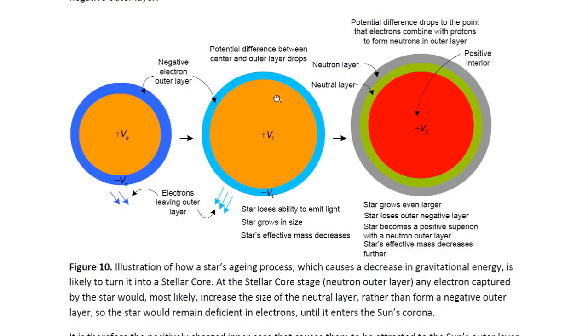So as the years pass, the star will lose the ability to generate as much gravitational energy in the core, so the electric potential between the core and the outer negative layer decreases, and eventually a point is reached when the star is no longer able to emit light. And because the gravitational attraction decreases because of the loss in gravitational energy, the star will also increase in size. At the same time, the star's effective mass, that is its ability to draw other objects gravitationally towards itself, will decrease. So it'll grow in size and seem to have less effective mass. At the same time, it will continue to lose electrons. Eventually, it reaches a point where it hardly generates any gravitational energy.